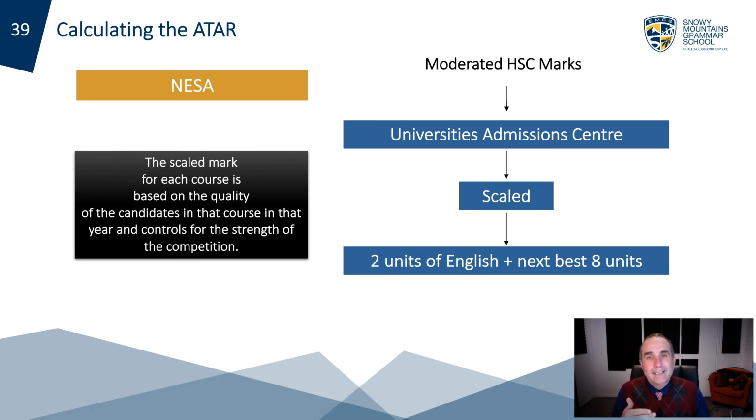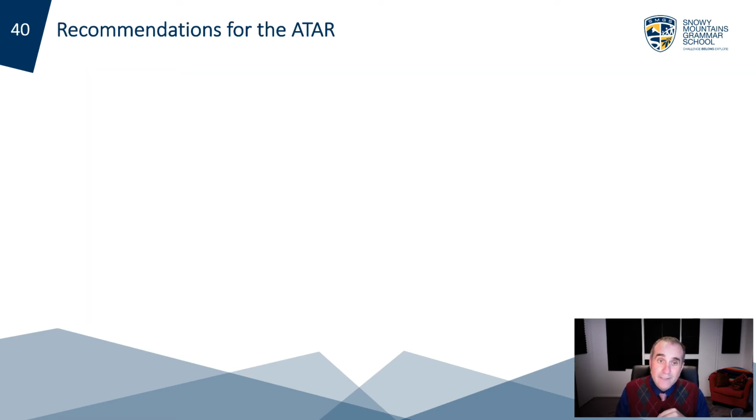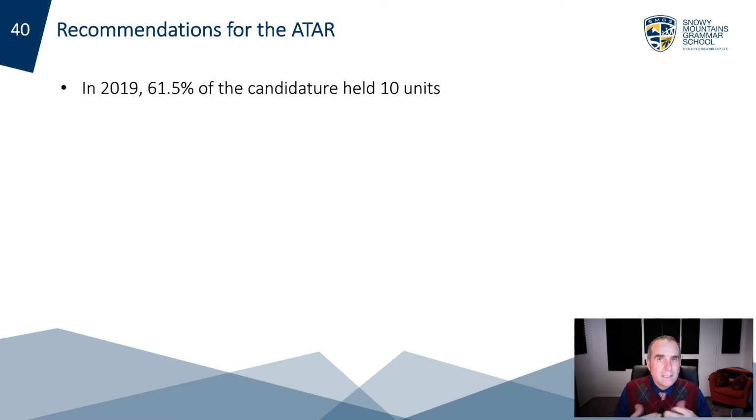Because when you think about it, you have your best 10 units. If you have 11 units because you've taken an extension subject, your 11th unit, your extension subject, might be really good and might count for the ATAR. So what happens is if I take business studies and it's a really poor mark, they'll take one of those units in business studies but not the other one. So that's where the 2 units turns into 2 marks out of 50. Okay, so it's 2 units of English, and the next best 8 units, and then you get your ATAR from that. We'll go into more detail again in the information evening in February. So I'm going through it pretty quickly, but as you can see, it's quite a complex calculation.